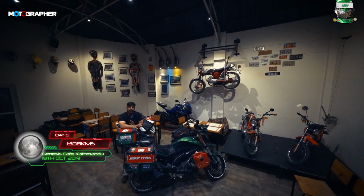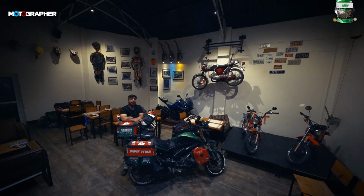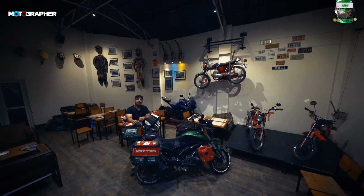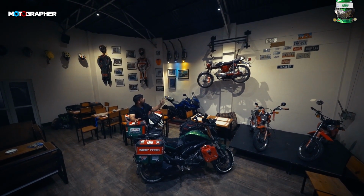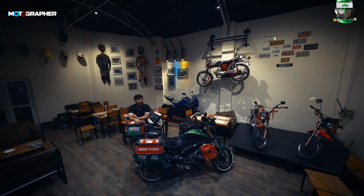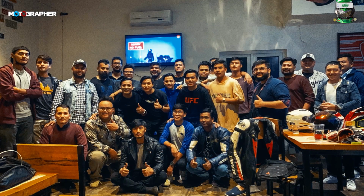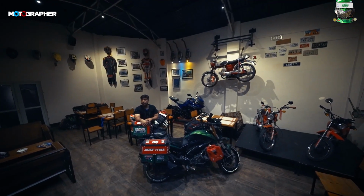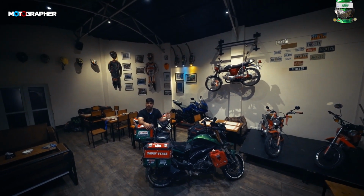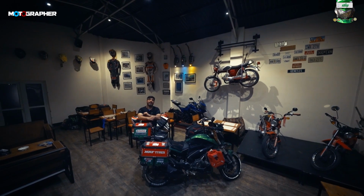So today on day 6 of xBhp Dominar Great Asian Odyssey, we have traveled almost 1300 kilometers. Right now we are standing in the Genesis Cafe, which is an amazing bikers cafe here. As you can see, a lot of bikes are parked inside. We had a meet here with a lot of amazing bikers who came to meet us. The biking culture in Nepal is growing day by day, and we really loved what happened today here with us, which was the gathering of a lot of bikers.